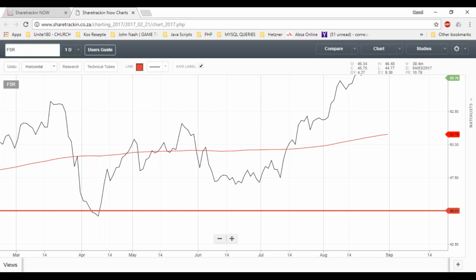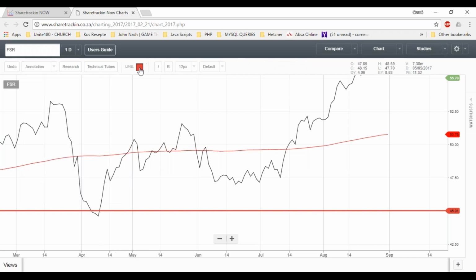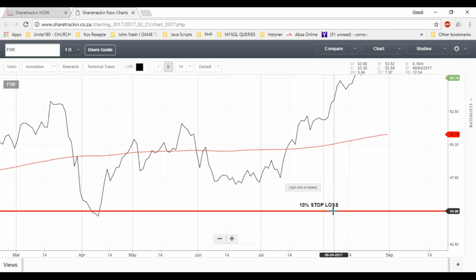Now, what you can do is go back to your selection tool, which is located on the far left-hand side, open up your selection tool, and then simply click on your annotation, which is found in the right-hand corner of the select tool. You click on annotation, and make sure that you change the color back to black. I'm going to make it bold, make it 14 text size, and put it here, and I'm going to say 10% stop loss, and save that. Let me just move that up a little bit, this line back to about 45.